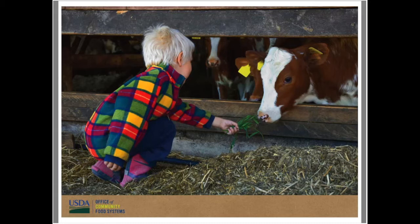Farm to Preschool Child Care can also provide a new market for local and regional farmers, ranchers, fishermen, as well as food processors, manufacturers, and distributors. With daily opportunities to serve local foods through the CACFP, there's the potential of improving the local economy as well. So again, connecting that community food system.